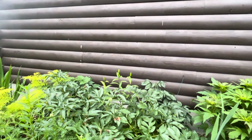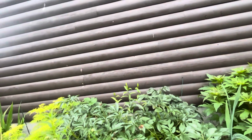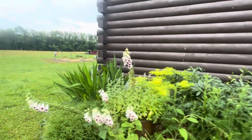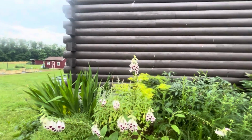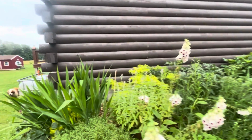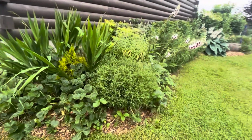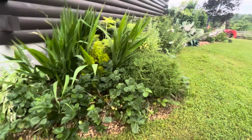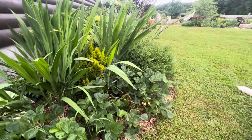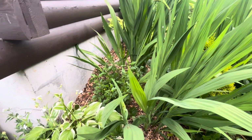And back there, I guess we'll have to wait and see when they bloom. A lot of foliage going on over here. Still have some foxglove blooming. Strawberries are still rocking. I use them as a ground cover in a lot of spots. There's the new rose of Sharon. It's not bloomed yet.